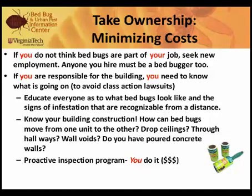From a more practical standpoint, one of the things that Molly mentioned that's incredibly important is knowing your building construction. Are there voids? Are there spaces in your building that would be impossible to heat? So if a heat company comes to you and says, we're going to kill your bed bugs with heat, would you be knowledgeable enough to realize that that probably won't work for you? Or as Molly says, if you have poured concrete walls and somebody with a heating system says, well, we're going to have to treat all adjacent units, would you be able to know that no, that would be completely ineffective because bed bugs can't move through our walls?